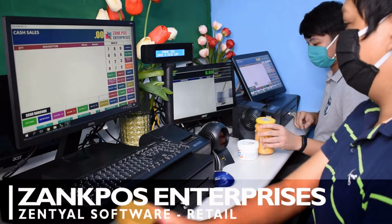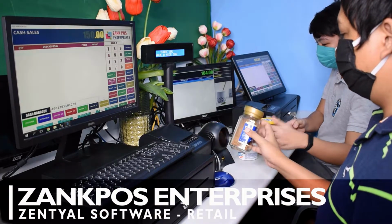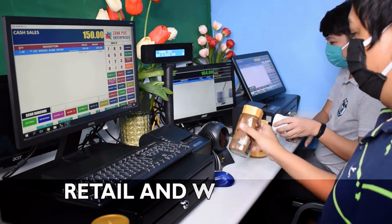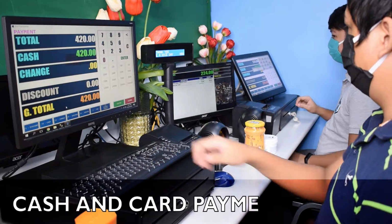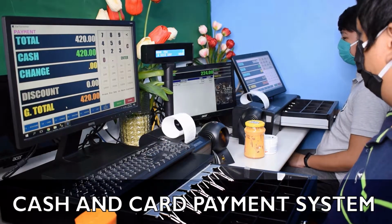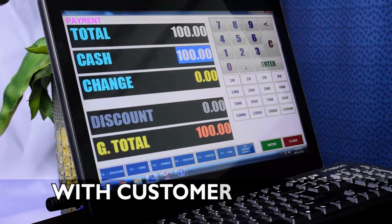This is our POS system. We are one-time payment only. No monthly or yearly fees. We also have cash or card payment system and senior and PWD discount.